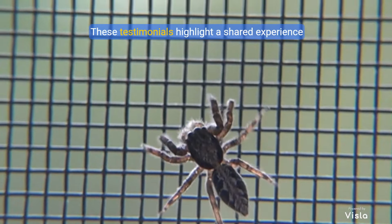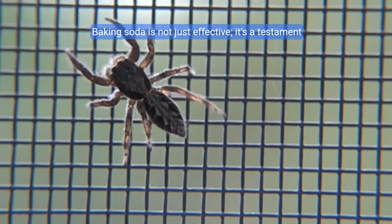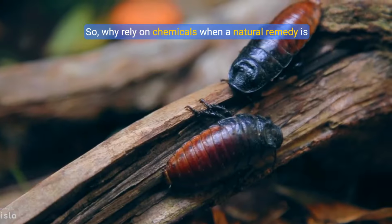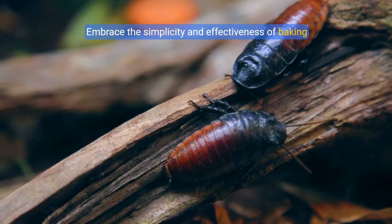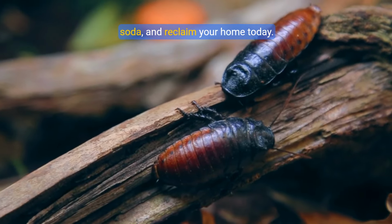These testimonials highlight a shared experience among homeowners seeking natural solutions. Baking soda is not just effective, it's a testament to the power of nature. So, why rely on chemicals when a natural remedy is within reach? Embrace the simplicity and effectiveness of baking soda and reclaim your home today.